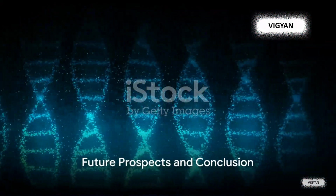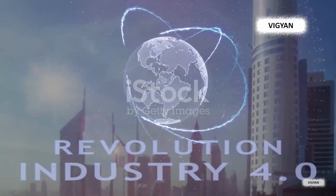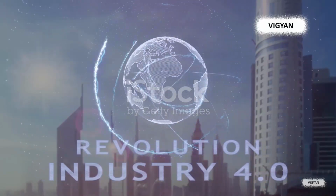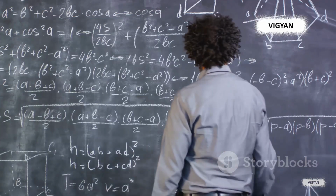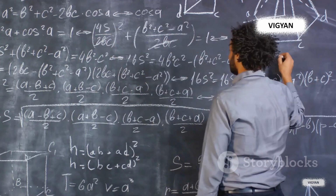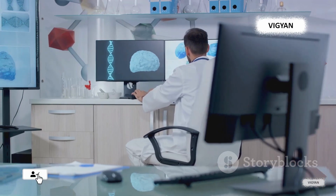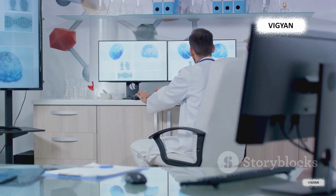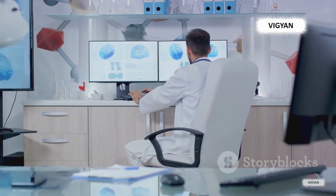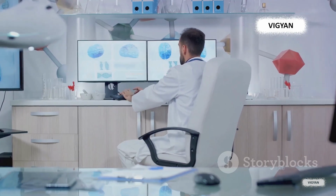So, what does the future hold for DNA computing? As we stand on the brink of a revolutionary era, DNA computing is poised to redefine the landscape of technology and science. Imagine a future where complex mathematical problems that baffle today's supercomputers are solved in the blink of an eye. Envision an era where logistical operations are optimized with unprecedented efficiency and new medical treatments are devised using DNA computations. The potential of DNA computing is vast and uncharted, waiting to be explored.